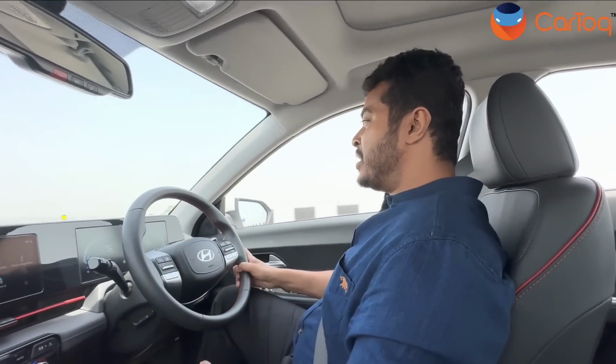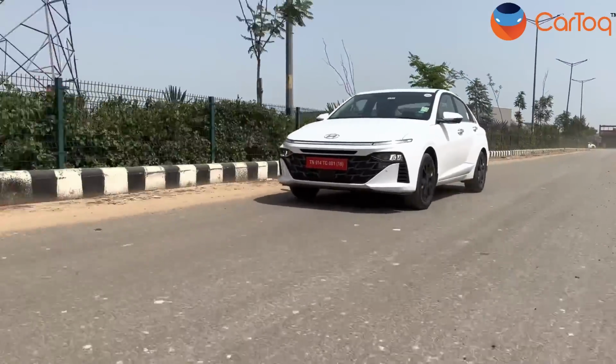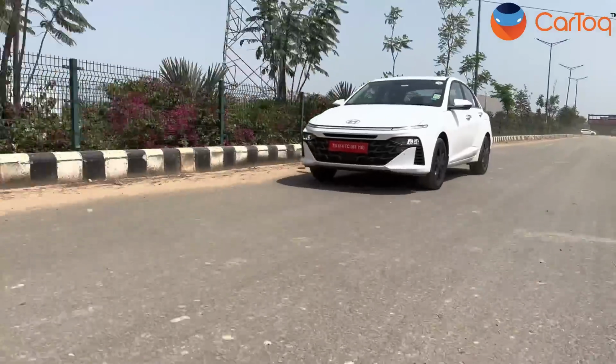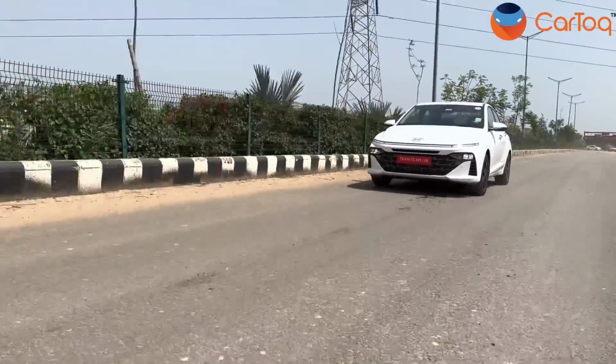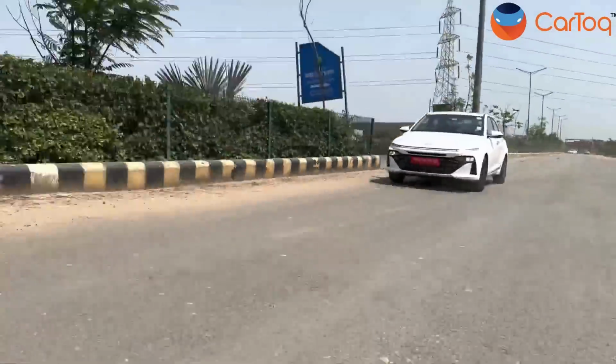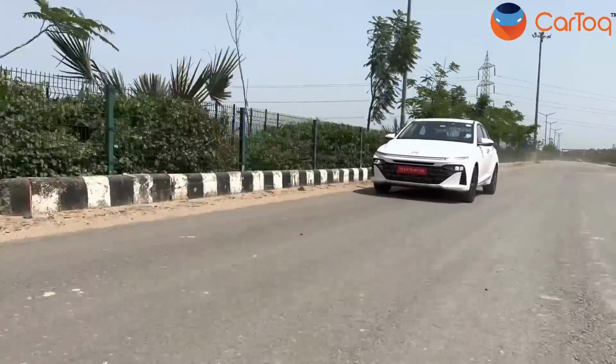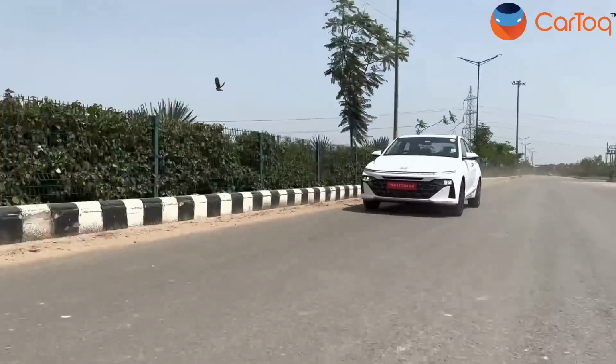Now, as you already know, Hyundai doesn't offer a diesel engine with the all-new Hyundai Verna. It only gets the petrol engine options, and we are driving the most powerful variant in the segment, which is powered by a 1.5 litre turbocharged 4-cylinder engine. It generates a maximum power of 160 PS and the torque peaks at 253 Nm.